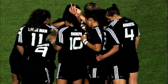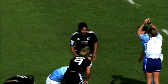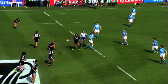Day 2 brought the business end of the tournament, and for New Zealand and the Hohipa sisters, that meant England in the Cup quarter-finals.